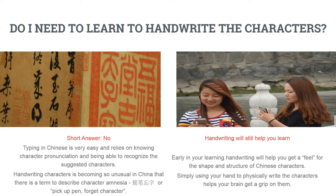By all means, continue to write by hand after this early learning period if you enjoy it. Chinese characters are immaculately beautiful, and writing them feels almost magical at times. If you want to continue writing by hand, then do so. Just be aware that it's no longer as necessary as it used to be even 5-10 years ago.